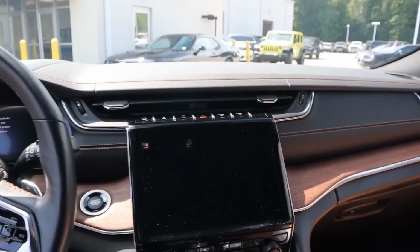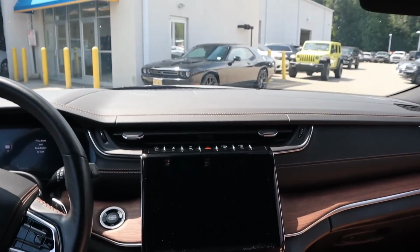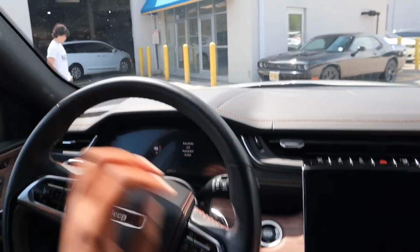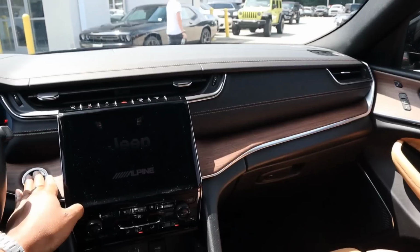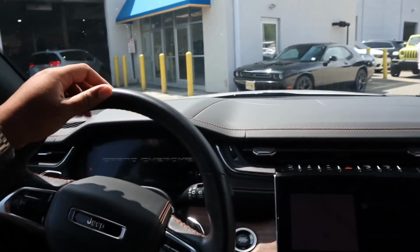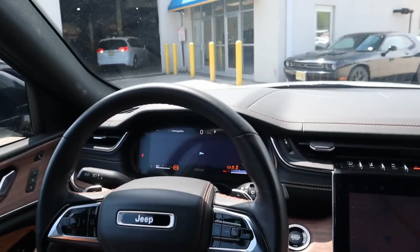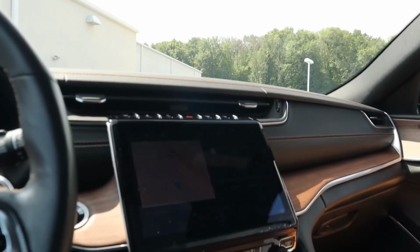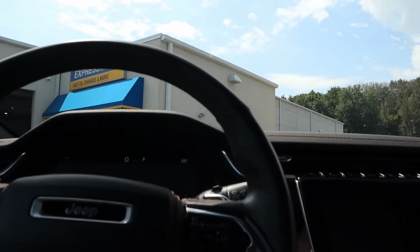All right, guys, so here we are inside the Jeep. Back seat of my Jeep. Let's hit the road. Now, the only difference between the one I would get and this one is that this one is a V6. Y'all know me. I need that Hemi, baby. We're gonna hook up our Android Auto and get on the road.